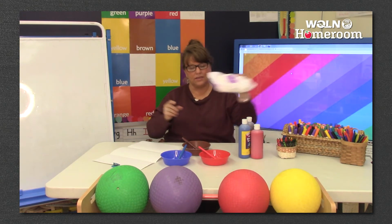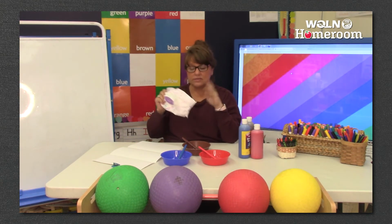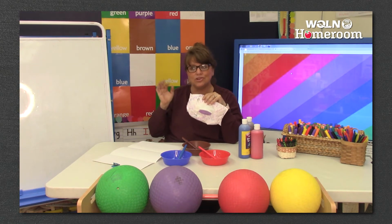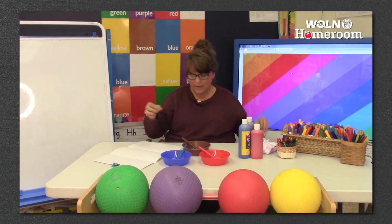And of course, Miss Heather always loves to have some baby wipes, because I don't have a sink right here beside me. It's over on the other side of the room, and I want to be able to show you, so I brought baby wipes. If you don't have baby wipes, you can use a napkin or just use the sink, okay?